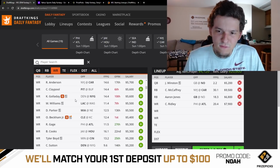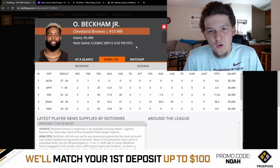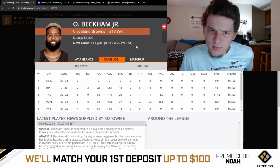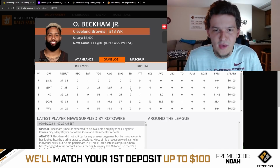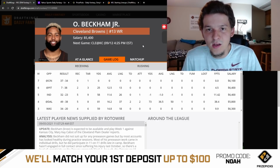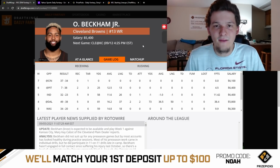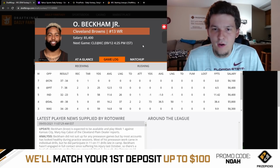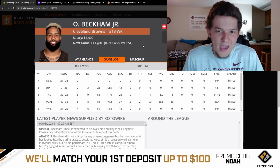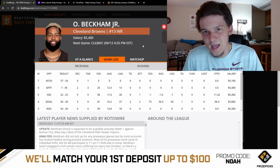But then, getting down to the 5K range, Odell Beckham, I like him a lot this week. 5,400 for Odell Beckham. I know he did not have a great year last year, but he was injured for most of the season. He only played a few games. He should be back full go come week 1. If we're getting a fully healthy Odell Beckham in a pretty likely shootout against Kansas City, a game where the Browns probably are going to be playing from behind and going to have to throw, this is the perfect scenario for Odell Beckham. I think he's going to get 8 to 10 targets. I think we're going to see him step back into that elite wide receiver 1 status that he's been in previous seasons. I like him a lot at 5,400.